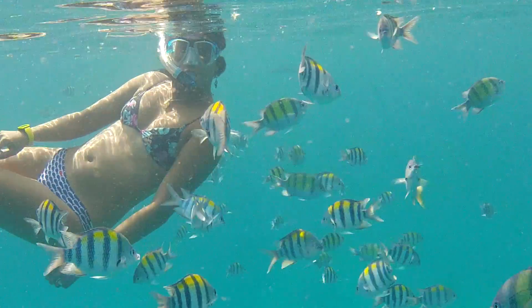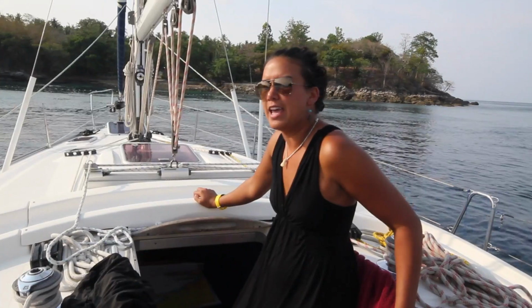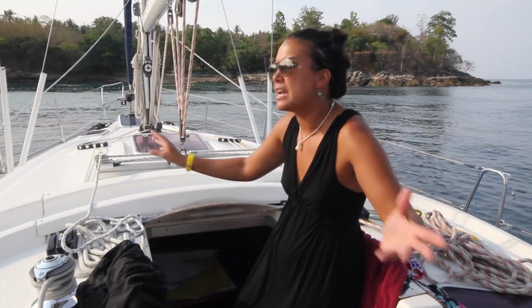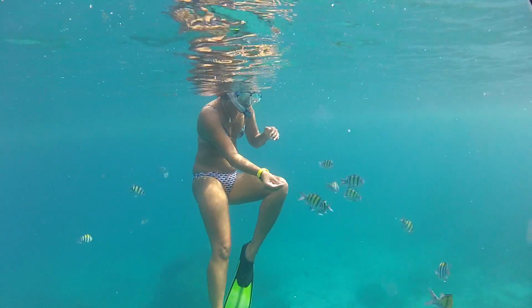We went out, we went snorkeling, we saw a bunch of schools of fish, yellow and black ones. And I think people usually feed them because they came right up to you and you're just like swimming in this huge school of fish. It was pretty awesome. Well, honestly, I was a little disappointed today because we didn't do any sailing.